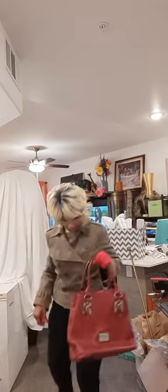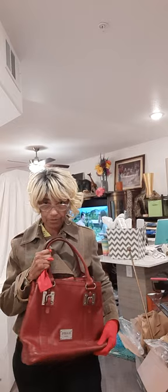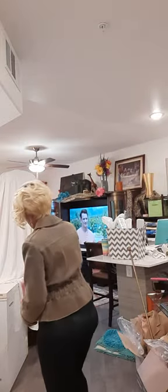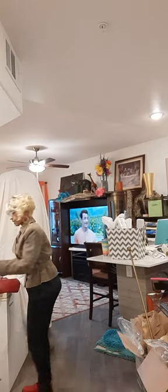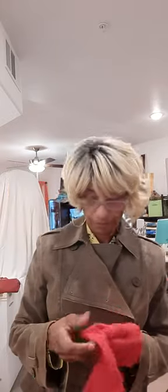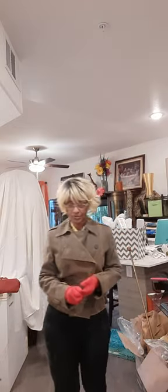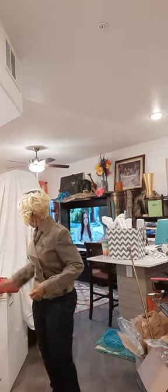I love this purse, this leather. One might call it a satchel because it's kind of big for a purse, but I love it. It's leather, and as you can see, it's got zips in the back, and I've put on the red gloves, and I promise you, they look much brighter red in person. I don't know why that color comes across on the screen so bland.